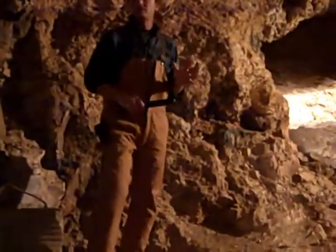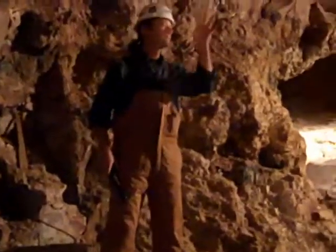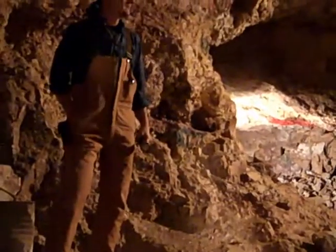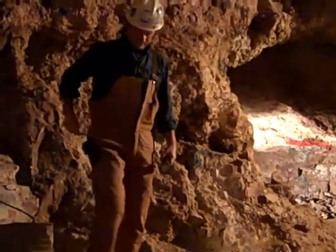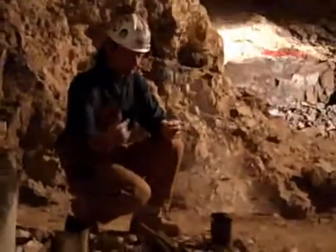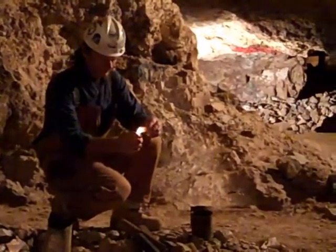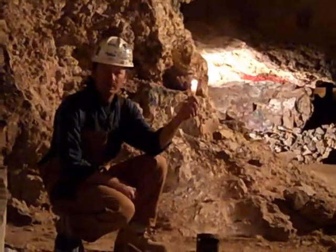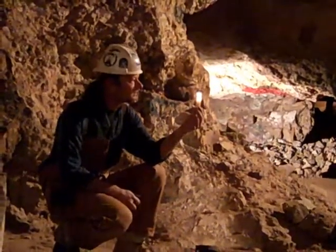Now that kind of adds another dimension to what you're seeing here today. Not only was all this accomplished through sheer physical back-breaking work, but in the dark with a candle burning. Here's the exact same amount of light they had to work by. This is all you get right here. That's it. That's all. Yeah, welcome to the world of the 19th century hard rock miner.